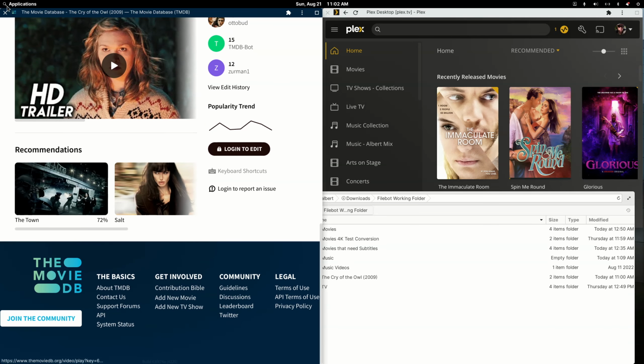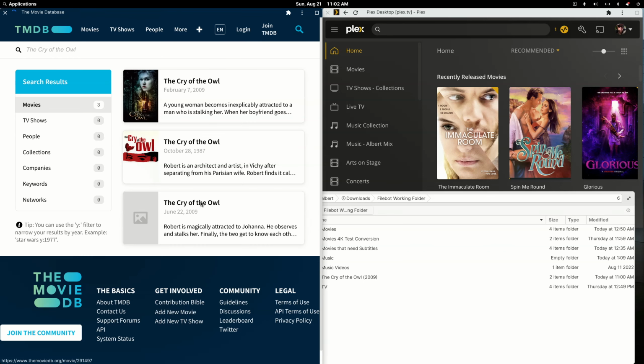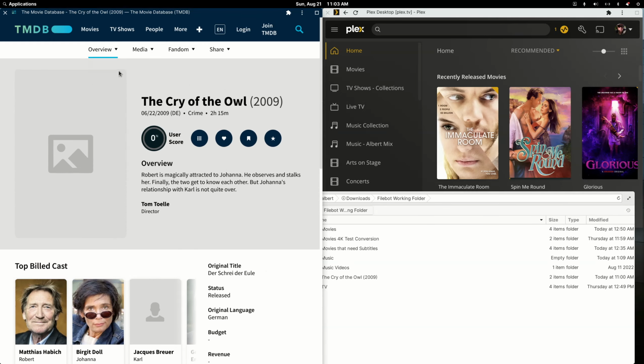there's no collection listed here. And this is where Plex gets collection information from, the TMDB. If I go into the other movie, there's no collection here either.